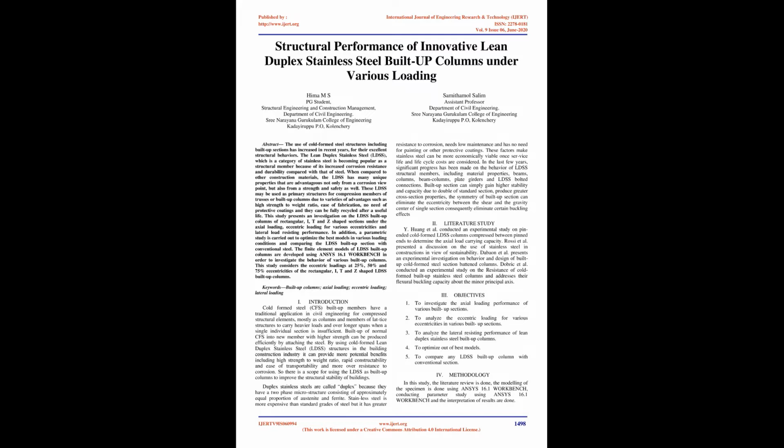By using cold-formed lean duplex stainless steel, LDSS, structures in the building construction industry, it can provide more potential benefits including high strength-to-weight ratio, rapid constructability and ease of transportability, and moreover resistance to corrosion. So there is a scope for using the LDSS as built-up columns to improve the structural stability of buildings.